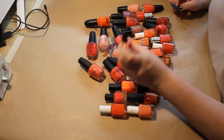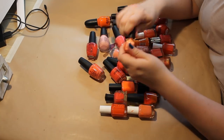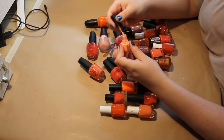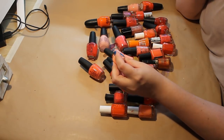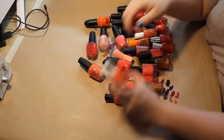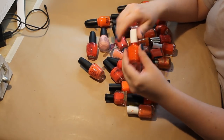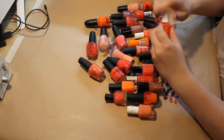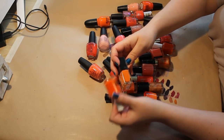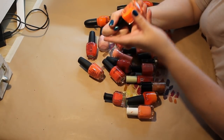This is actually called Son of a Peach, and it's basically just an ever so slightly lighter version of Flip Flop Fantasy. It's definitely not different enough that I need to keep both. Which one is this? Orange, it's obvious. I think I'm going to get rid of this one because it's close enough to the Butter London one that I don't need to keep it. Yeah, Silly Billy. This one's a little more red, but I don't need it. I don't wear orange that often. This one can go, even though it's neon.